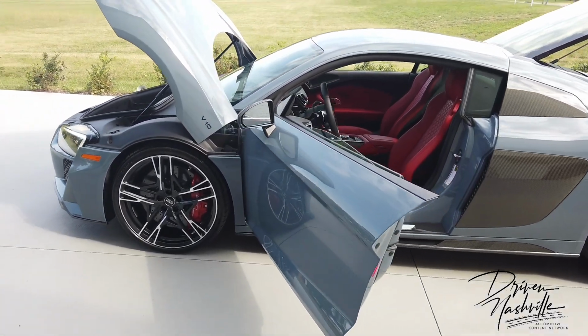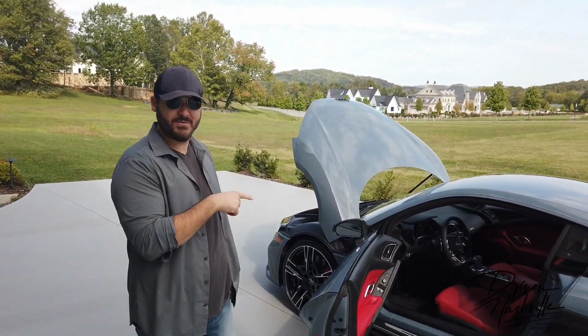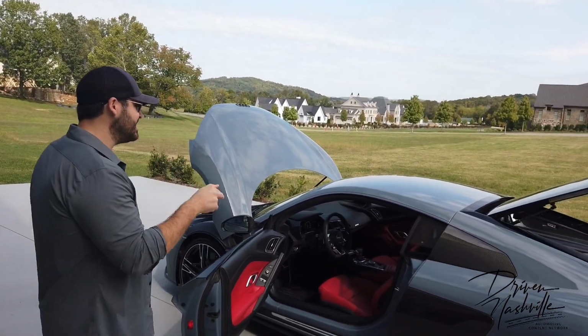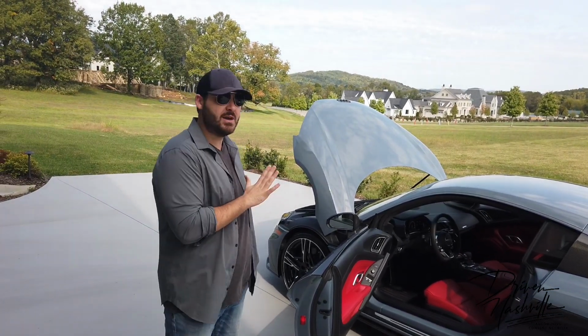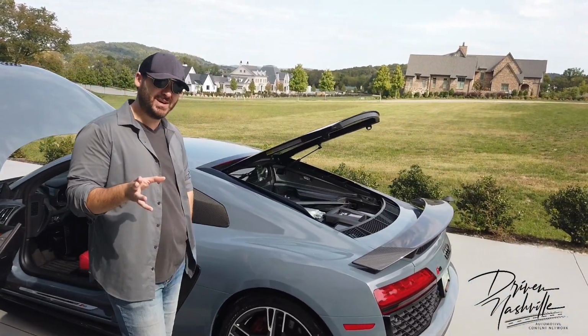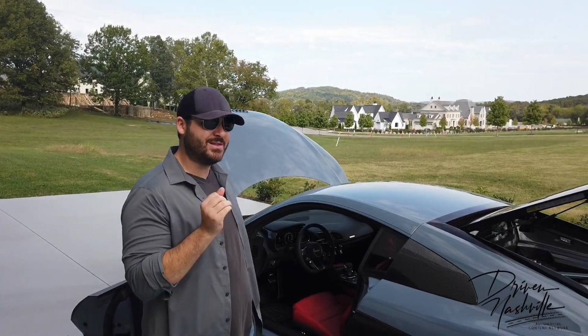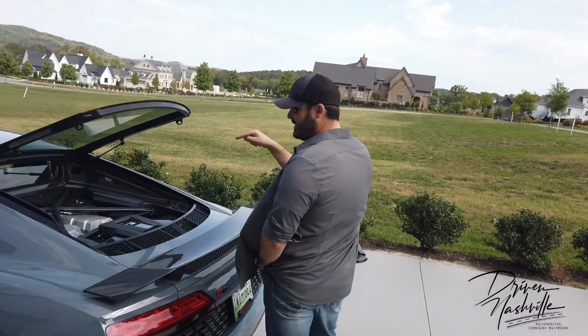I happen to think, and my friend Steve brought it over today. We're going to get him on video here in a little bit, driving the car and showing you it. But I think this might be one of the nicest spec R8s, just period. Like maybe ever. Now the R8's been going since, well, really they came out in 2006, and probably the last generation that has a naturally aspirated V10.